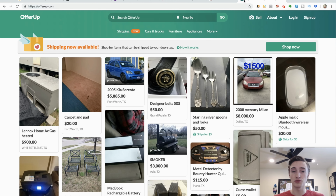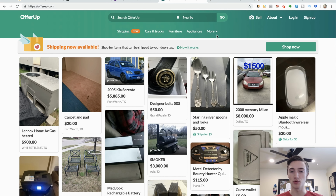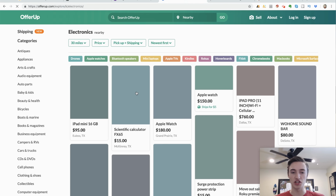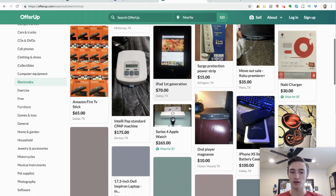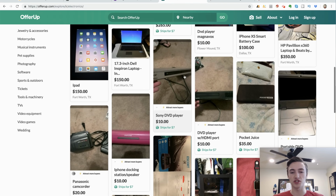So when it comes to Craigslist and OfferUp, they're both great sites. OfferUp's more of a newer site, came out just a couple of years ago. I probably prefer OfferUp because it's just a little bit easier to communicate and really niche down. I like how it's all set up: calculators, electronics, DVD players, all this stuff. All you have to do is go back to Amazon, type in Sony DVD player, find the model number of that DVD player, and then boom, within seconds, you're going to be able to determine the price point to sell that product for. So that's a really interesting place.